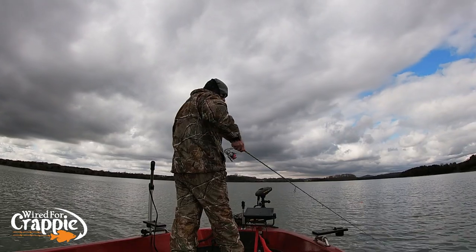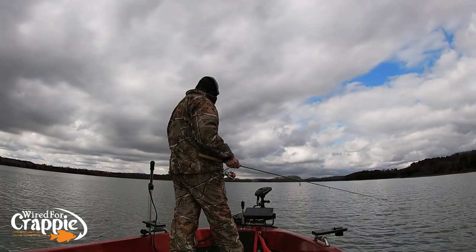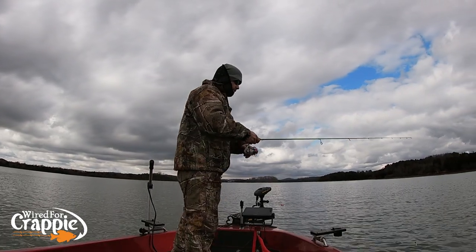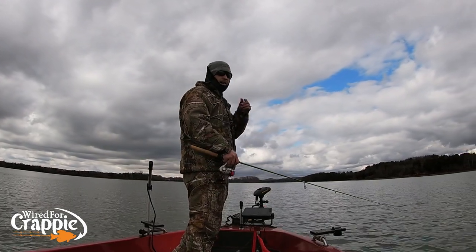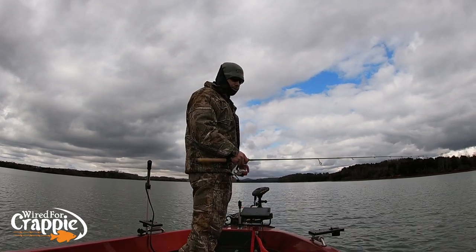Also it allows me to break a jig off without pulling a brush pile up, because braid is tough. The chances of you breaking braid are slim to none. I like to be able to break a jig off if I get hung, so that's another reason I use a leader.